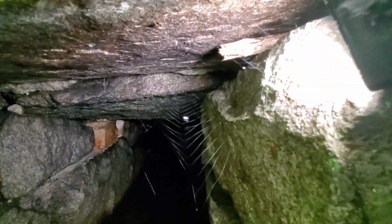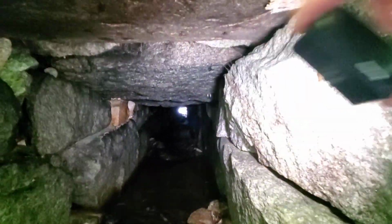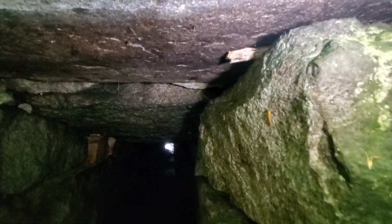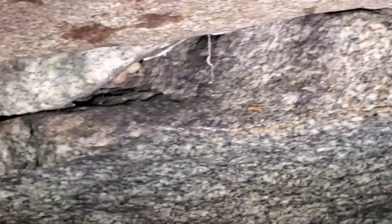See all these webs, I don't know if you can really see it. They're extending across, and I really don't want to get bit by that right now. There's black widows all over the ceiling. See that right in there? One there, black widow there. I see a slug, another slug.